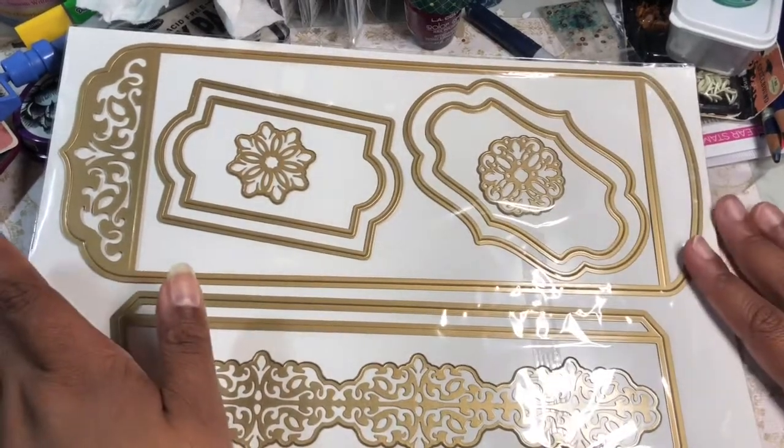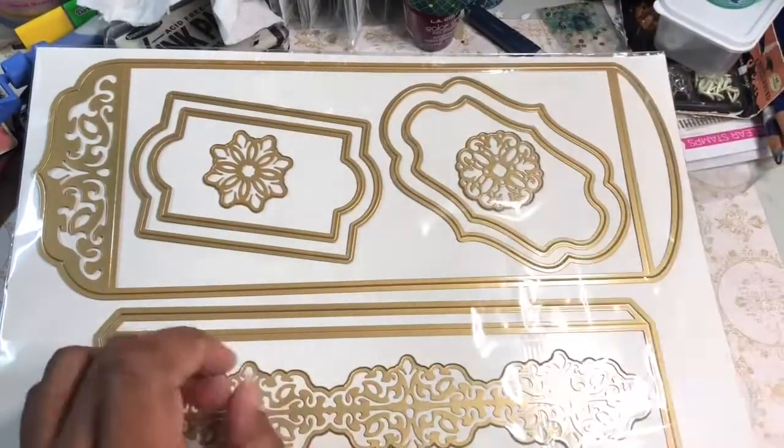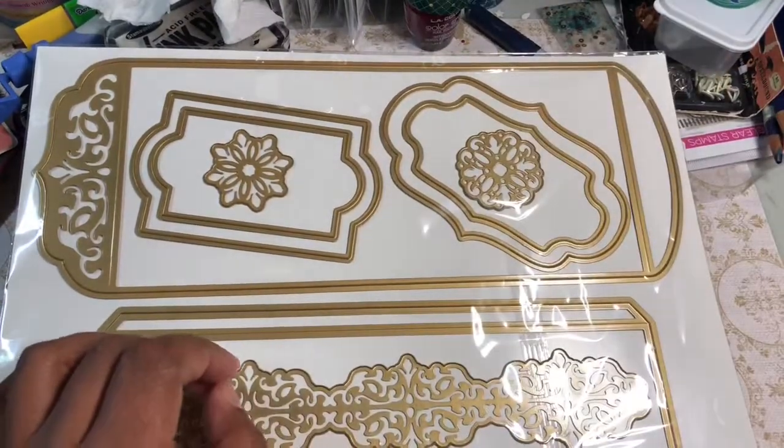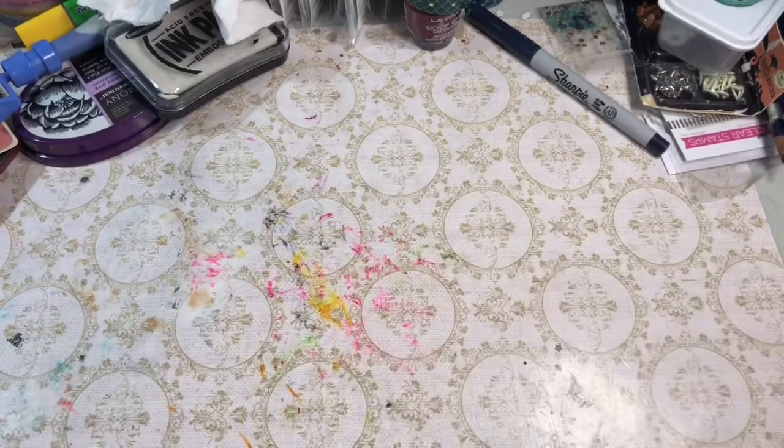I decided to go ahead and break down and buy it because it was on sale. They had free shipping and I had $10 off a $50 spend. So I was like, yeah, I think we'll do that. Yes, I do. I think we will.